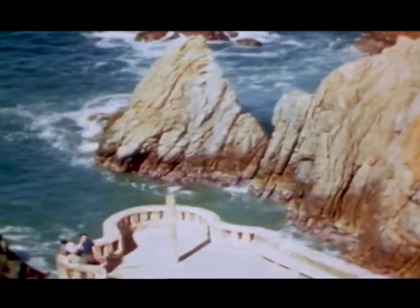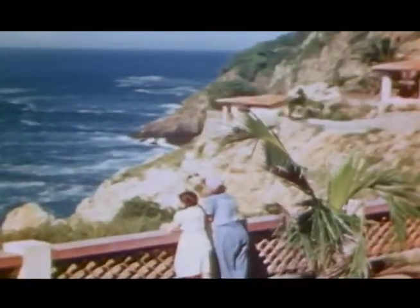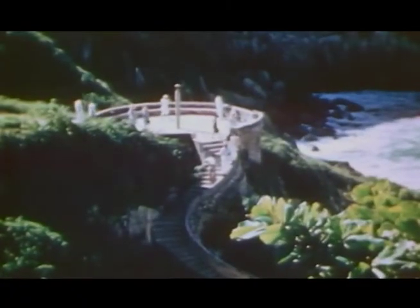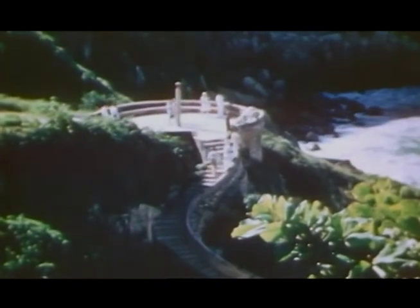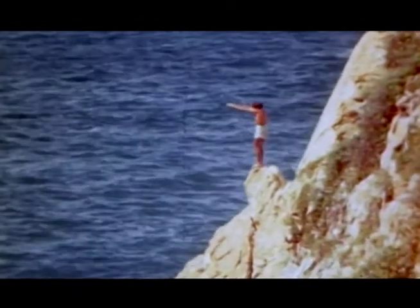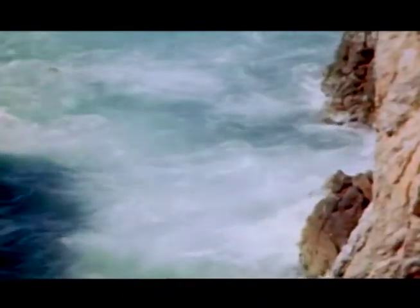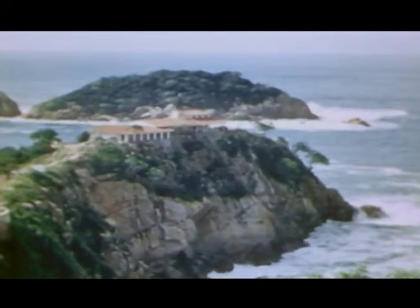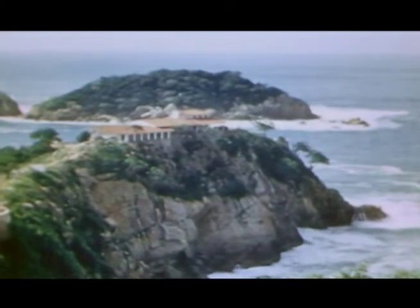A scenic lookout has been constructed so that the visitor may admire the spectacular vista of the great foamy surf smashing upon the jagged rocky coast. Native boys dive from these precipitous cliffs into the surging sea below. Try it sometime. It's great for your nerves. All in all, Acapulco is one of the wonder spots of scenic Mexico.